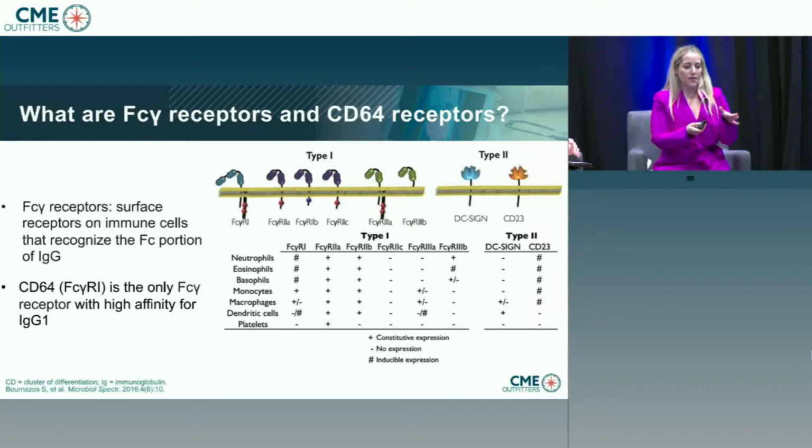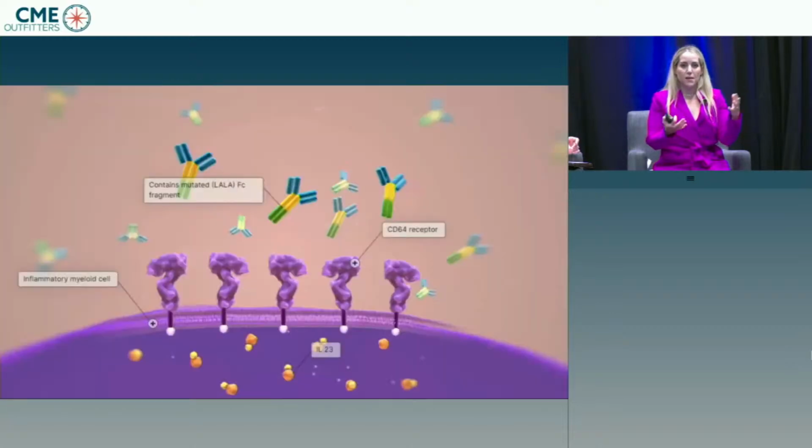When we think about where IL-23 is coming from and where these receptors are, we know that these monocytes have CD64 receptors. So what does this actually mean? Here we see an inflammatory myeloid cell with CD64 receptors on it, and it is a source of IL-23. You see the IL-23 leaving this cell. The IgG1 molecules that have the mutated chain do not bind the IL-23 coming from the cell, because they are not binding on the CD64 receptor.